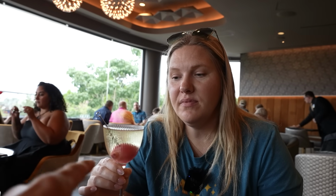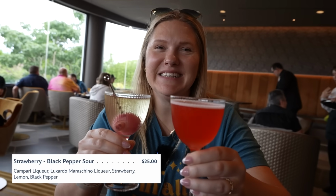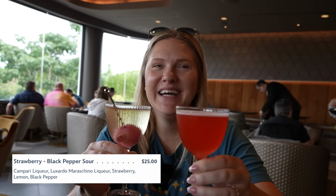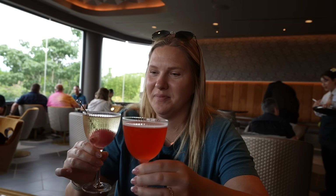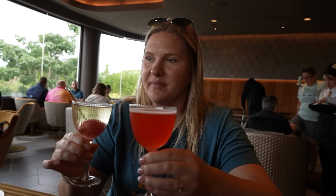You just hear biting straight up onions. I do have to say that onion is taking up a lot of space in that drink. It's huge, it's so big. And then the other one there is the strawberry black pepper sour. This is Campari liquor, Luxardo maraschino liqueur, strawberry, lemon, and black pepper. So the caramelized leek martini was $26 and the strawberry black pepper sour was $25.